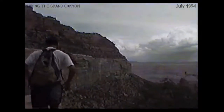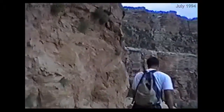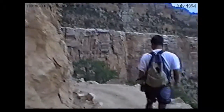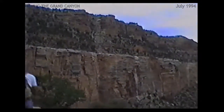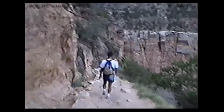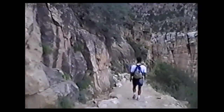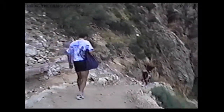Of course, the trip wasn't too bad, but it was tough, especially with a camera on your shoulder all the time. Oop, almost slipped there. Whoa. Long way down. And there's me, with Ken, holding the camera.